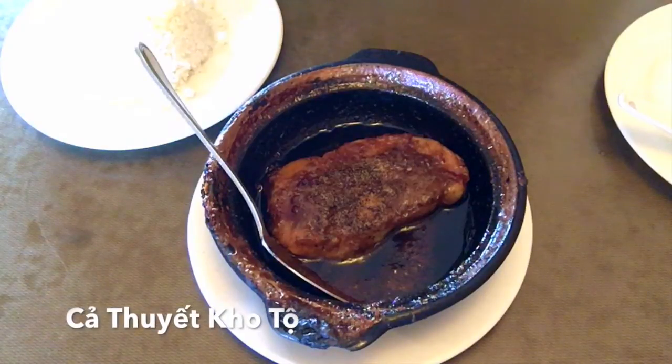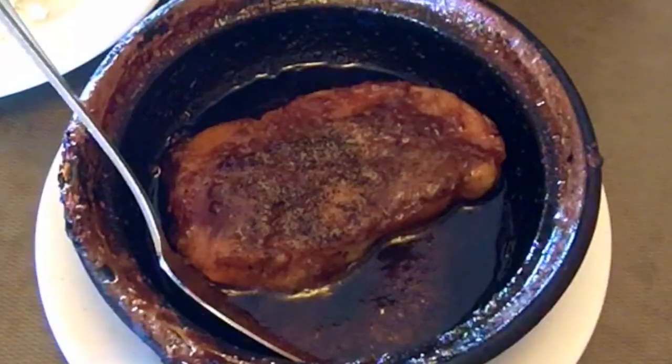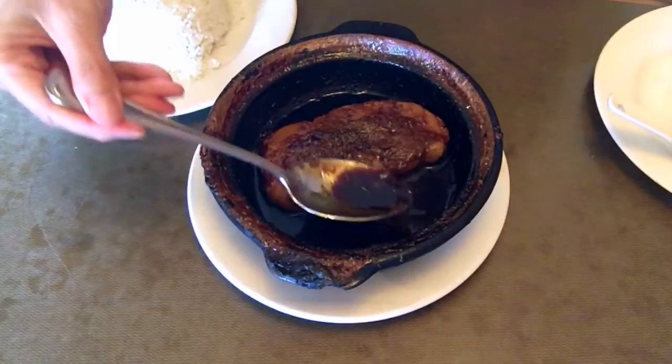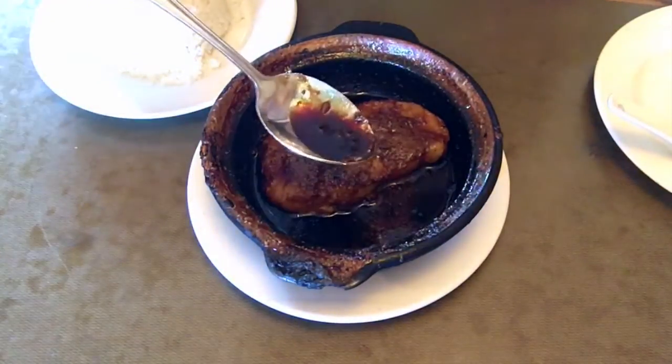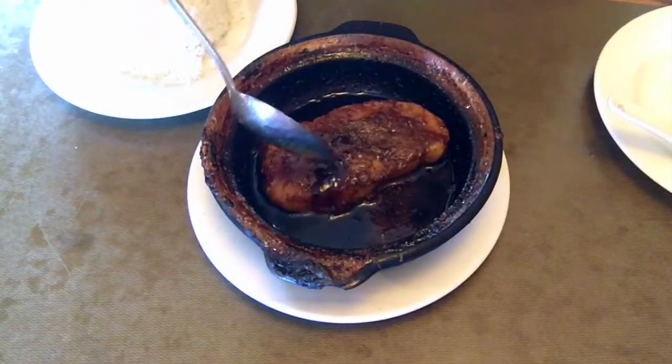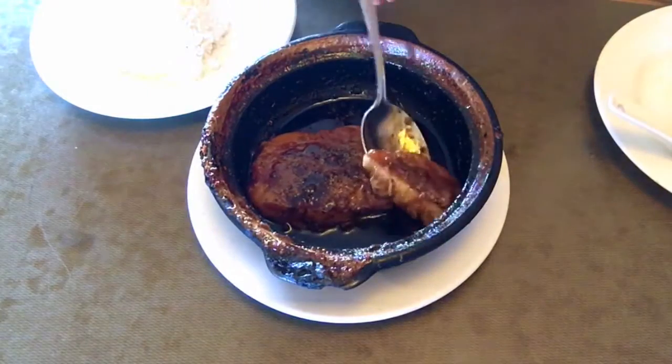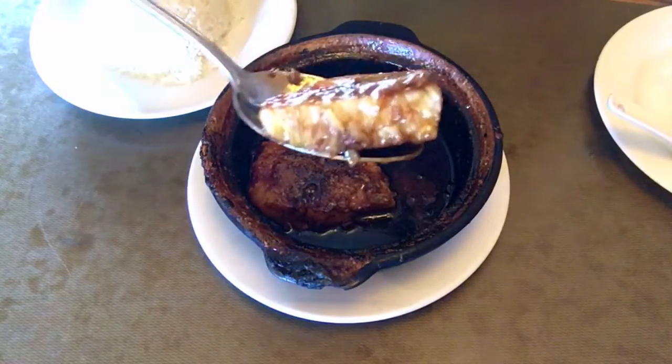My main dish is the cá truite go do. Cá truite is a sea bass and go do is a braised clay pot dish. The sauce is traditionally made with fish sauce and sugar that is sometimes balanced with coconut milk. It's then braised until nicely caramelized. The inside of the fish is gorgeous, still flaky and white.